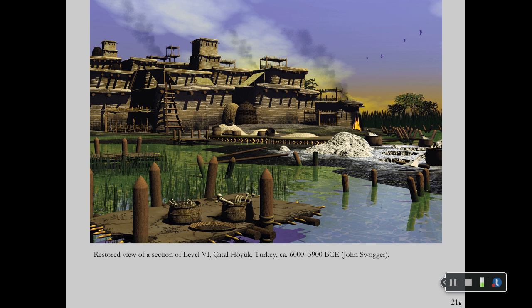This is a restored view of level 6 at Çatalhöyük. Çatalhöyük is a current archaeological site. There have been found at least 7 levels. The first landscape found is also at Çatalhöyük. The boxes represent the dwellings, and the red shape is the double-vented volcano above the town.